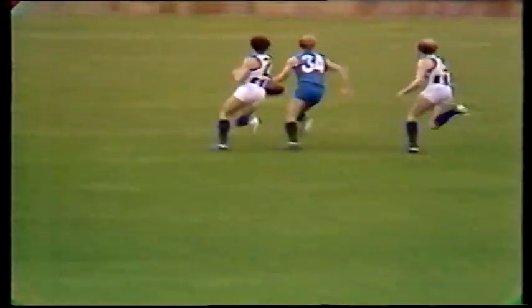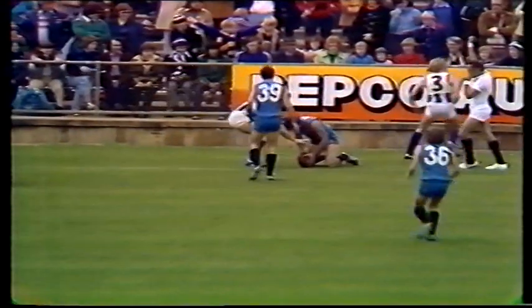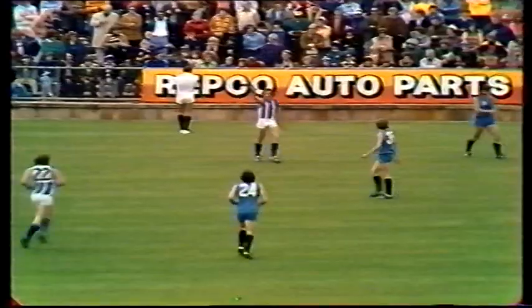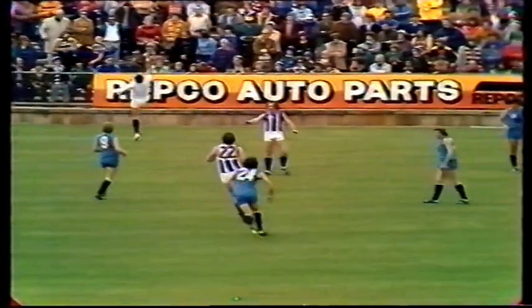Coming forward, Wiseman. Too much pace for Casson. Still there, Wiseman. Alves came in to help. Leonard for Sturt, and the ball out of play for a throw-in almost up to the half-forward line of Sturt. Played 18 minutes of the first quarter. North Melbourne 5-2, Sturt 2-3.